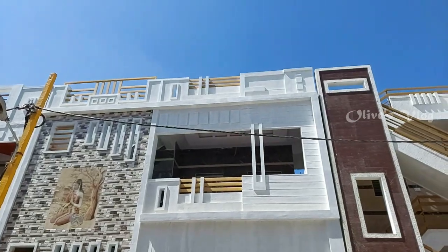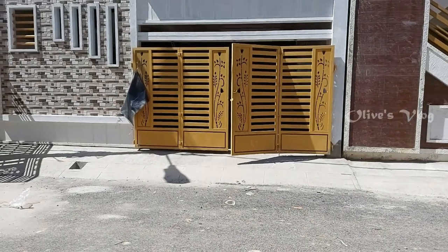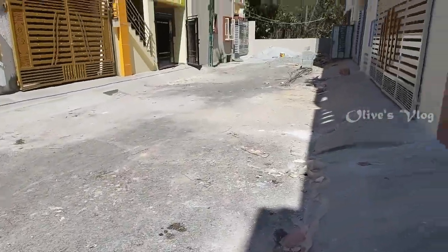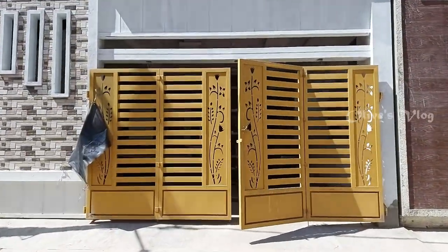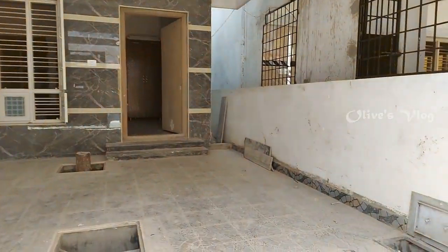Today we are in Kalkeri near Horamavu. Today we are going to see a house which is for sale. It has ground floor and first floor. In ground floor we have 2BHK and in first floor also we have 2BHK house. Size of the plot is 25x50, 1250 square feet. East facing A Khata land. Individual site for B Khata, DC conversion.